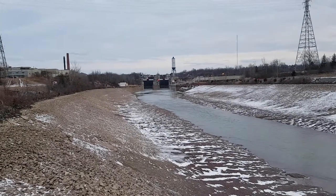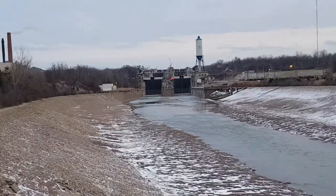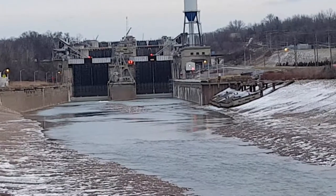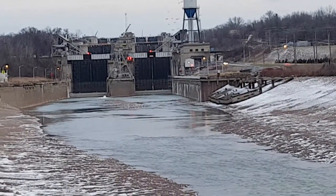Over there are the locks. I think this is lock number 4. Closed. That's it, I think, until springtime.